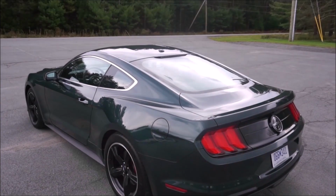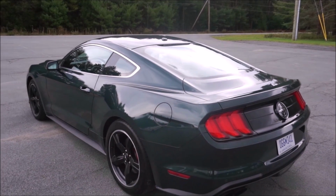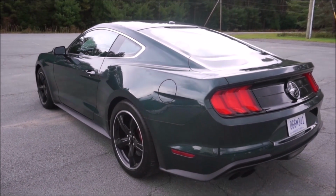I think the Mustang Bullitt's going to have way more resale value. I think you get a lot for your money. For that $1,600, you'll definitely make it up in resale value. As long as they keep making Bullitts every 7 to 10 years, or stop making them in total, it'll have better resale value than a regular GT.